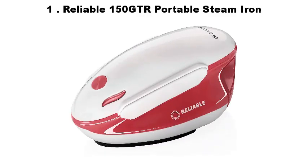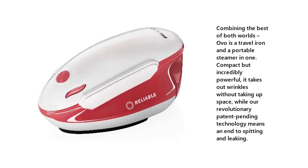1. Reliable 150GTR Portable Steam Iron. Combining the best of both worlds, OVO is a travel iron and a portable steamer in one. Compact but incredibly powerful, it takes out wrinkles without taking up space, while our revolutionary patent-pending technology means an end to spitting and leaking.